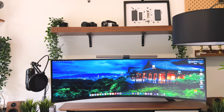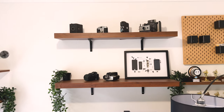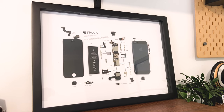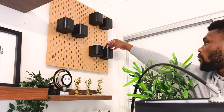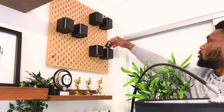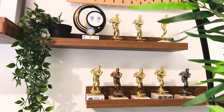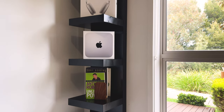Still on additional storage, I've got IKEA floating shelves right above the monitor, which host my collectibles, a few vintage cameras, and a framed iPhone 5 from Grid Studios. To the right, I have a pegboard with pegboard bins, and it hosts miscellaneous stuff like tripod mounts and screws. Right below that, I've got IKEA floating shelves, which host some of my rugby trophies. My industrial shelving unit and IKEA floating shelf also host a few extra office items.